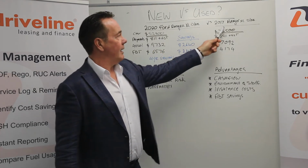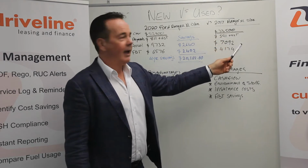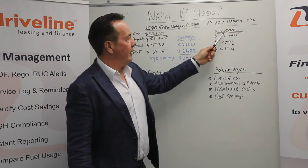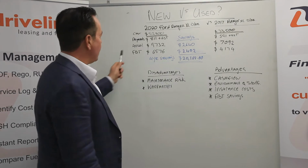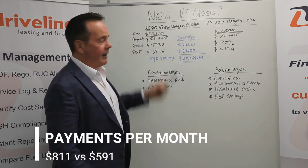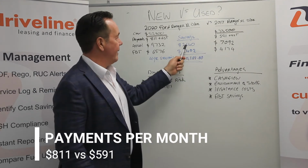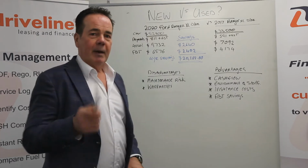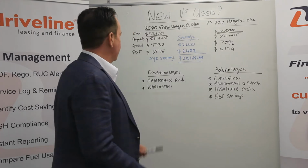We looked at a similar 3-year-old vehicle, say around that 90,000 K mark. Another XL 4x4 double cab. We'd be looking to pay around $33,500 for it. So payments wise, on a 4-year lease, you'd be looking at around $811 a month versus $591 a month. That's a saving of $2,640 a year.